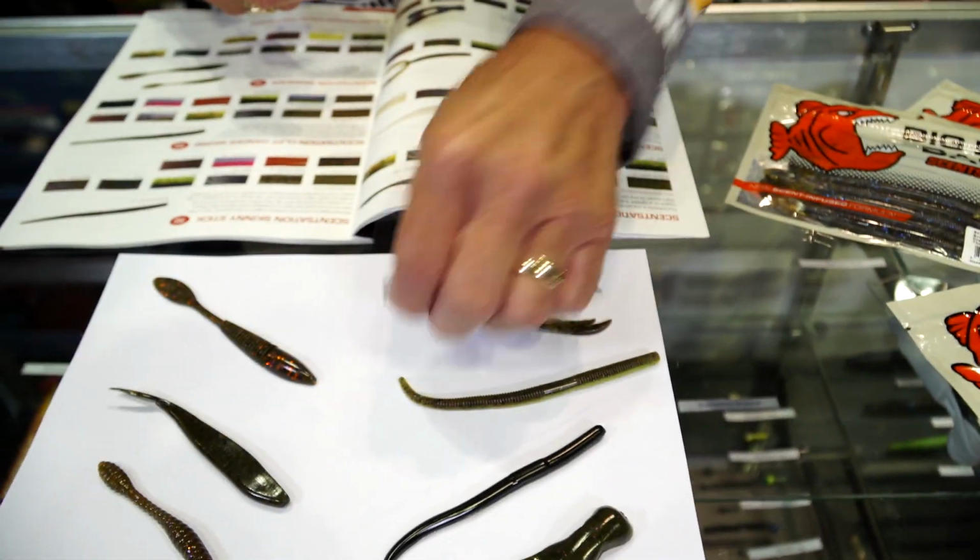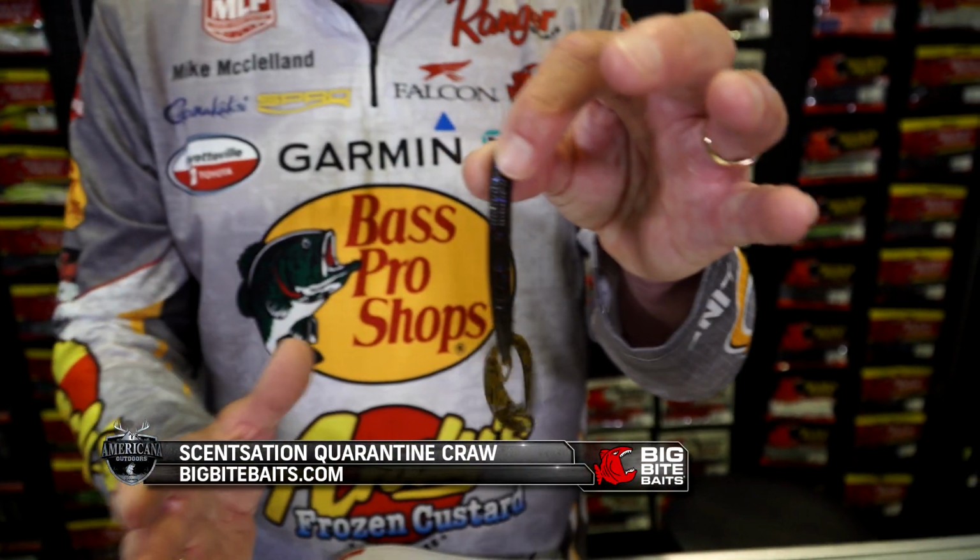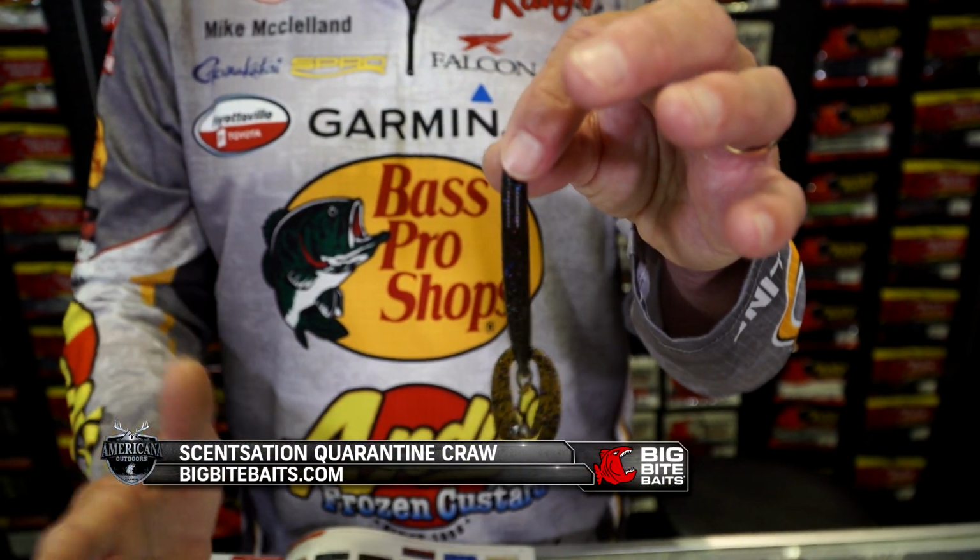Then we've got the Quarantine Craw, and I actually talked to Drew Cook yesterday. He had a 28-pound bag of smallmouth last week at the St. Lawrence River, and they came on that Quarantine Craw. So we have a definite design of shapes that gets the job done.